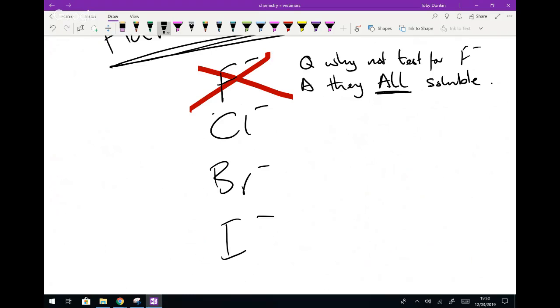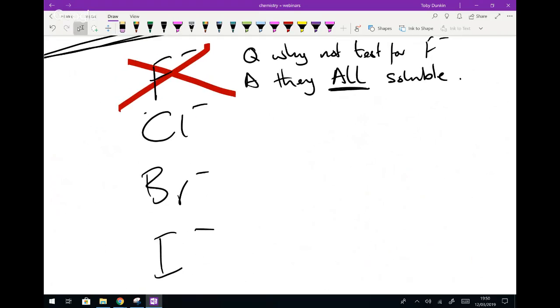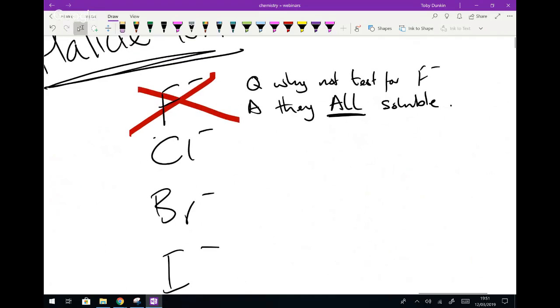There's loads of fluoride. In fact, it's in the water. Be careful, it's not fluorines, it's fluoride compounds. Fluorides are soluble. Please be careful with that. All fluoride compounds, I should put that.